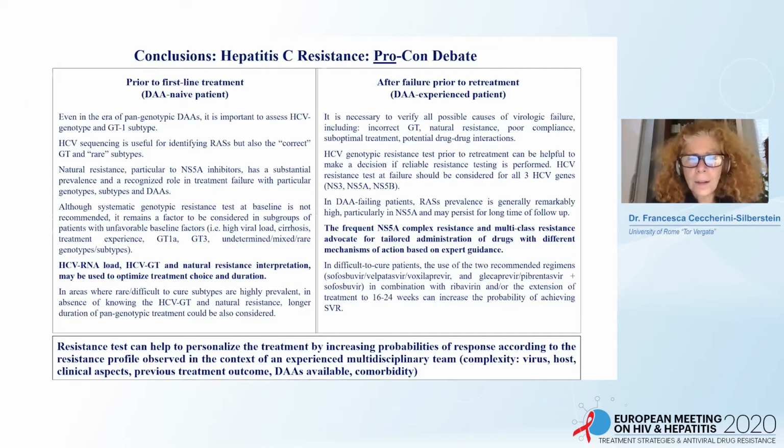So my conclusion regarding hepatitis C resistance is that it can be helpful before the first line treatment, because HCV sequencing can be useful to identify resistance, but also the correct genotype and the rare subtypes. And so the natural resistance, we know that frequently is present, particularly with specific subtypes. So even if the systematic resistance test is not really recommended, in some patients it can improve the probability to achieve the virological response when there are other unfavorable baseline factors. For instance, high viral load, cirrhosis, treatment experience, and particularly genotype and subtypes.